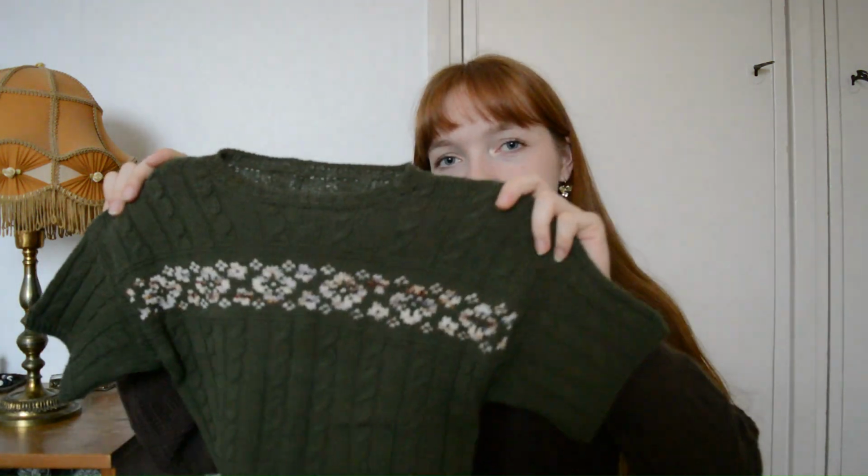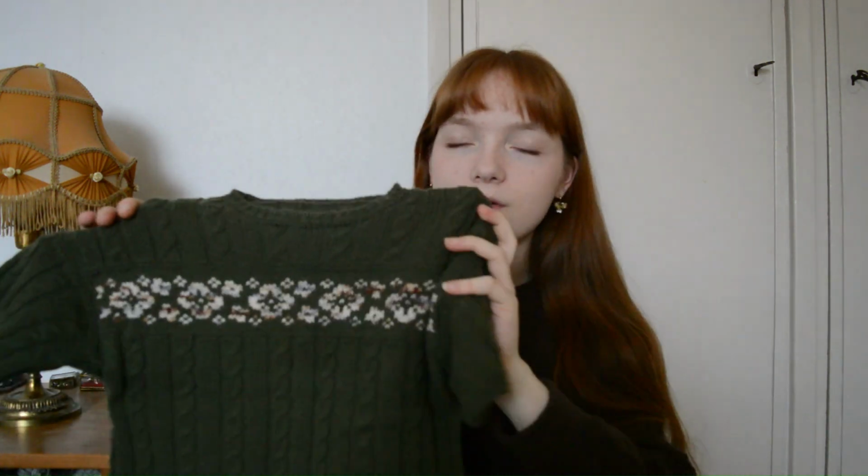I wish it was long sleeve because the design of it is quite nice, it has cables and this colorwork. And also the color I chose is, I think, quite autumnal. So I'm maybe a bit disappointed that I didn't have the ability to make it long sleeve, but it's fine as it is, and I have finished it, and I did wear it a couple of times.